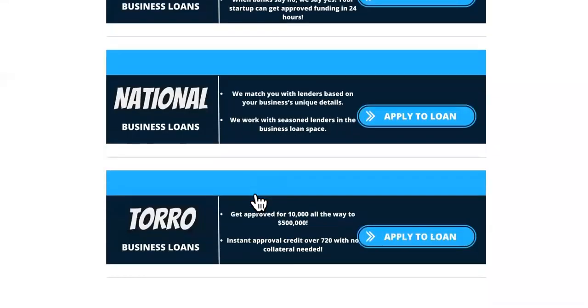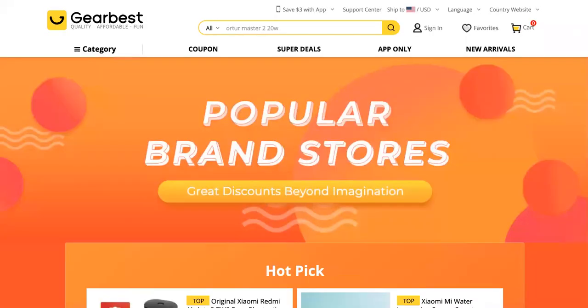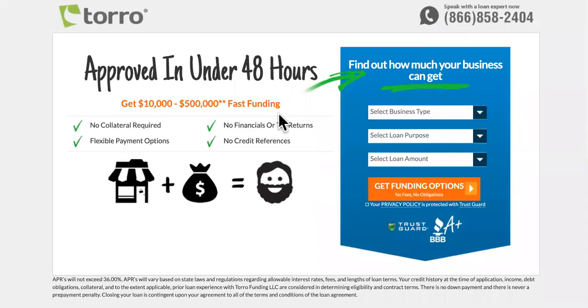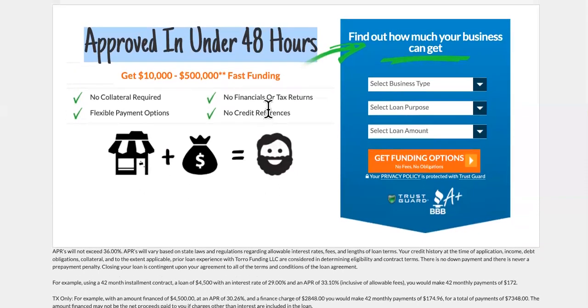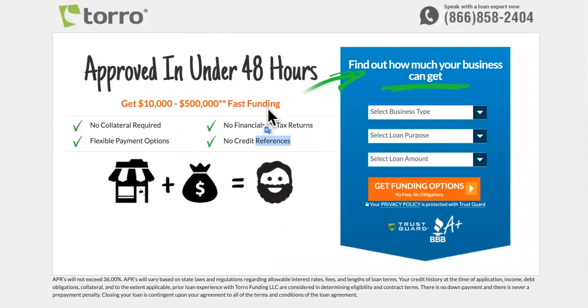And last but not least, this one right here. That's an ad, like I said. This one right here is Toro. Okay, and you can get approved in under 48 hours. This one is the one that I said they don't really trip off of your credit too much, depending on how long you've been in business. But also, if you have a 700 credit score, then you can get immediate approval. So like, it just depends. If you have a longer amount of business time, then they don't trip off your credit. If you're brand new, then they want you to have good credit, okay?